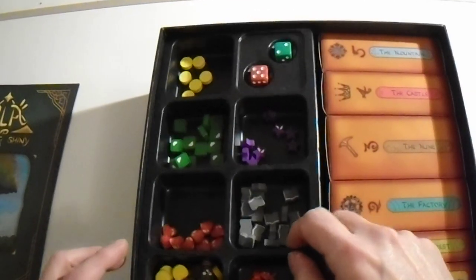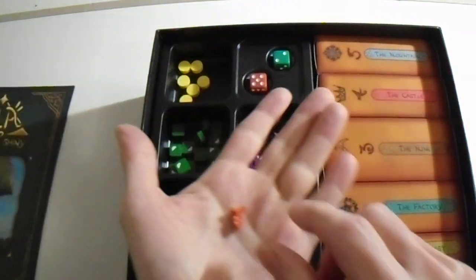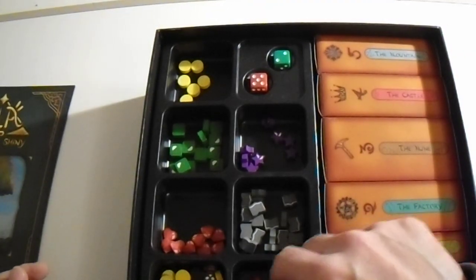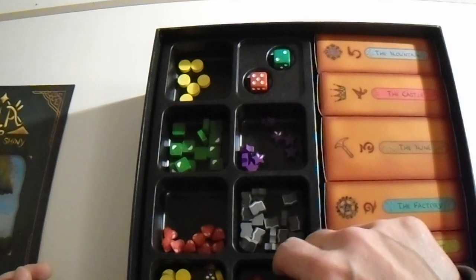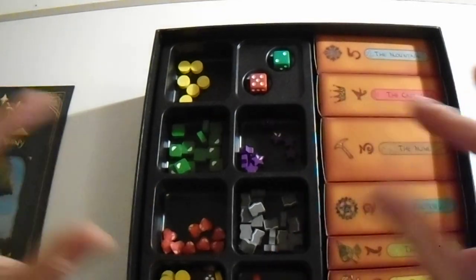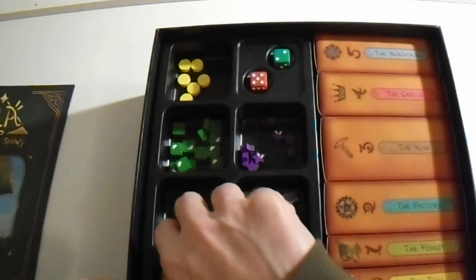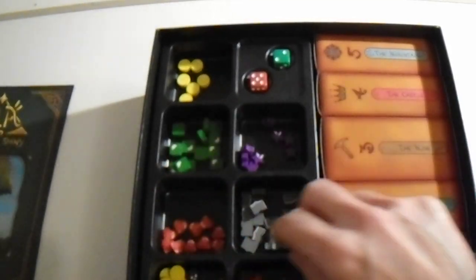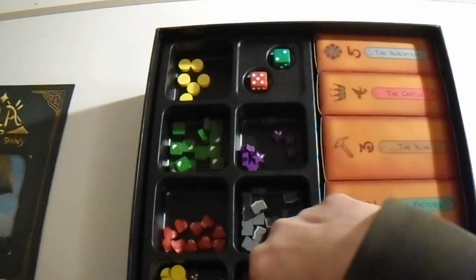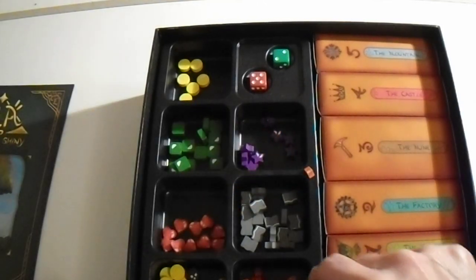And another thing is that these carrots, they look cute, but one of them is broken. It's not going to be a game killer, but I think I need plastic bags to keep them organized. Yeah, here it is. So this is what can happen. I'll put it here.